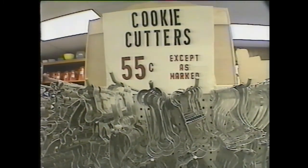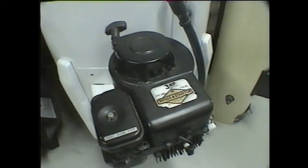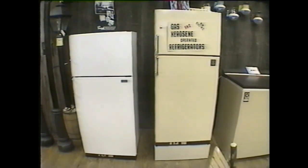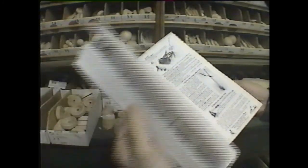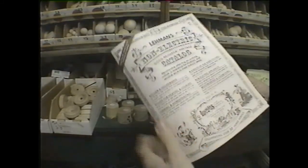Look around, you'll see things you just don't find at the corner hardware store, like cookie cutters. We probably have at least 200 different kinds of cookie cutters, and probably a large percent of those cookie cutters never see a cookie. There are other things like a hand-powered washing machine or a gasoline-powered washing machine. There are kerosene-powered refrigerators and freezers, and you can even buy an old washboard here. You're invited to browse as much as you like, or for $2 they'll mail you their catalog. That, with the exception of the prices, looks like it came right out of the last century. Lehman Hardware is closed on Sundays.